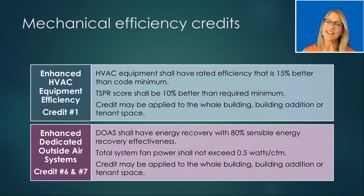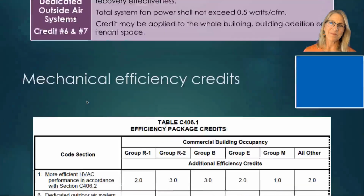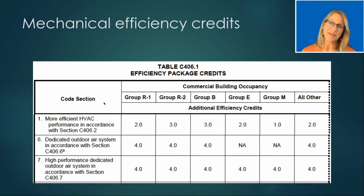For the enhanced dedicated outside air system credit, the DOAS shall have energy recovery with 80% sensible energy recovery effectiveness. And the total system fan power cannot exceed 0.5 watts per CFM. This credit also can be applied to the whole building, building addition, or the tenant space. Here's a credit weighting for these packages. Note that the high performance DOAS has the same credit weighting for all building occupancies.